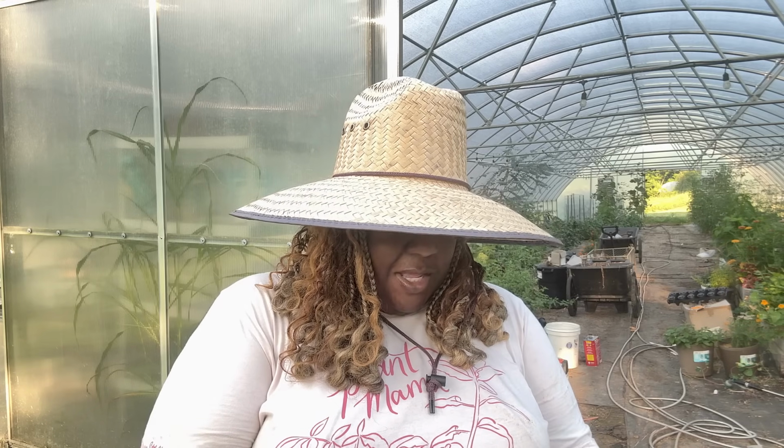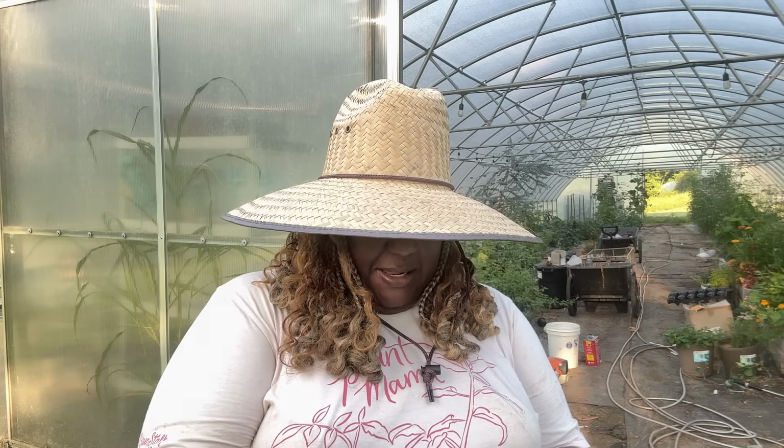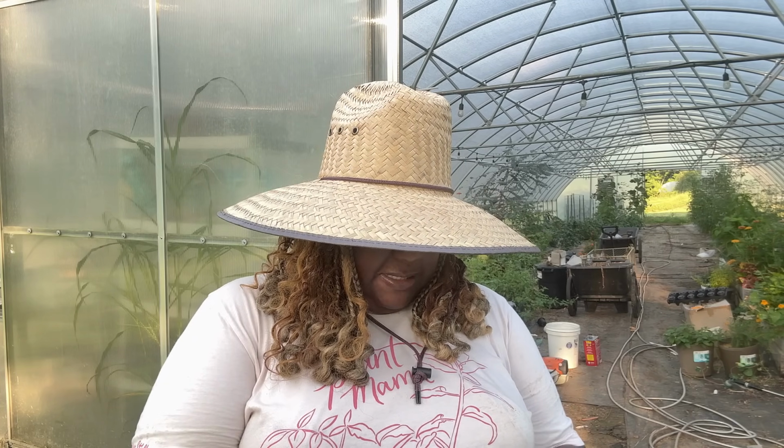So it needs to be on a trellis, but again, if you have 80 days or more, you can grow you some green beans. Okay, so that's number 9. And let's see if I have a number 10. I'm looking on my list to see. Okay, so here's number 10.